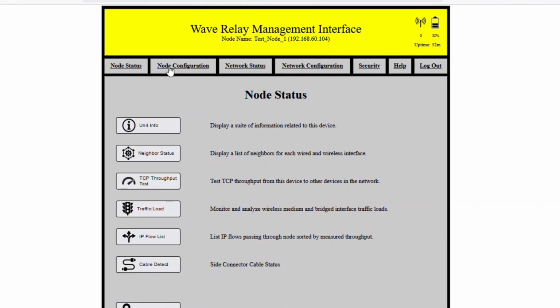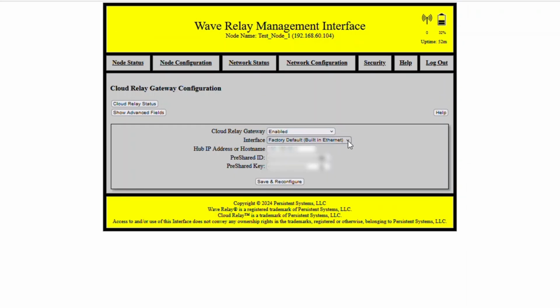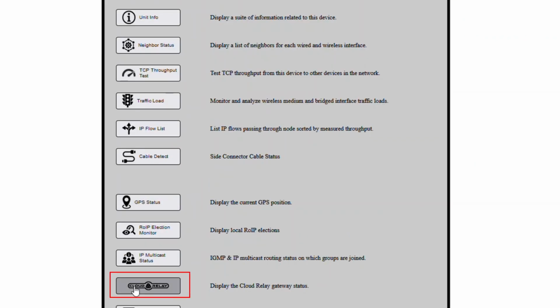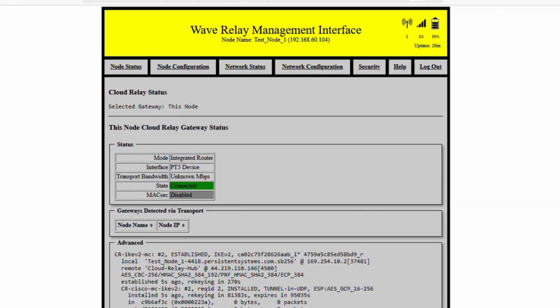Now, let's go into the Cloud Relay configuration page on the WMI and enable the cellular connection. Choose the PT5 as your interface on the drop-down menu. Enter your Cloud Relay Hub credentials and wait for confirmation of the connection. The small cellular icon on the top of the WMI indicates that your cellular connection is active, showing the type and speed of the connection. You are now connected to the Cloud Relay Hub and can serve as a gateway to your global MANET network.